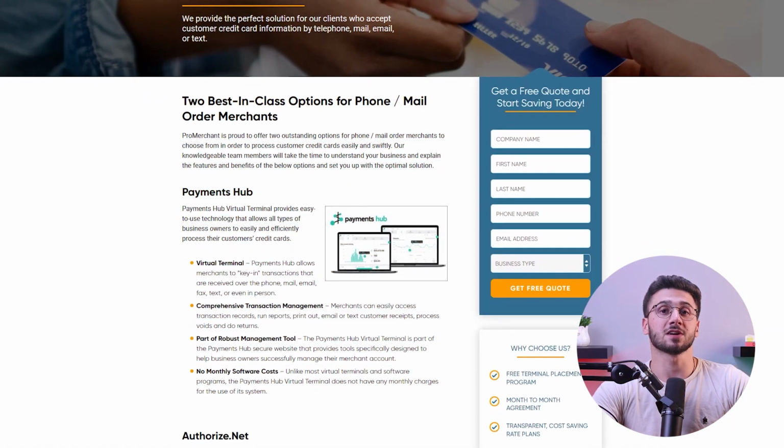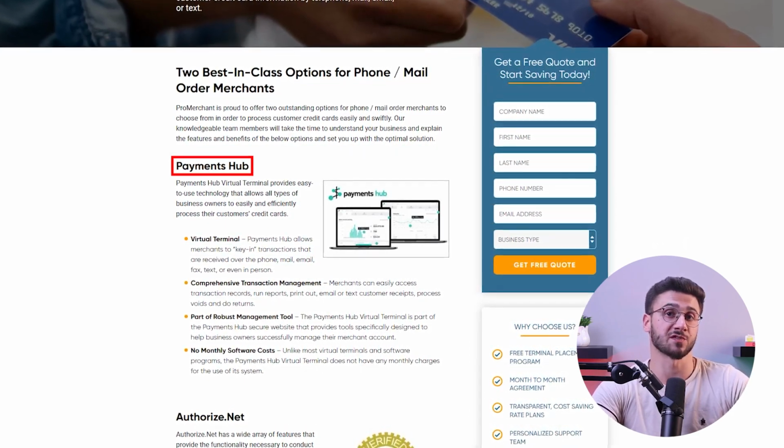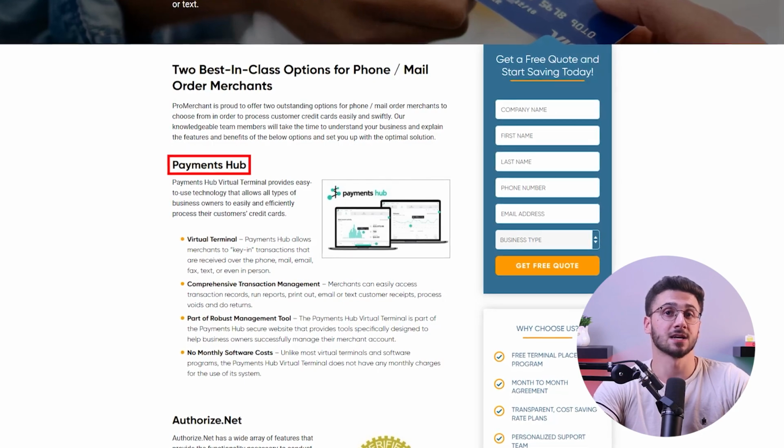And if your business is more digital, then they offer something called Payment Hub Virtual Terminals, which allows you to process your customers' information through emails, texts, or even fax. Now, these options are great if you have a mainstream business, but if you're looking for a more specific solution, I'd recommend discussing with their team members.